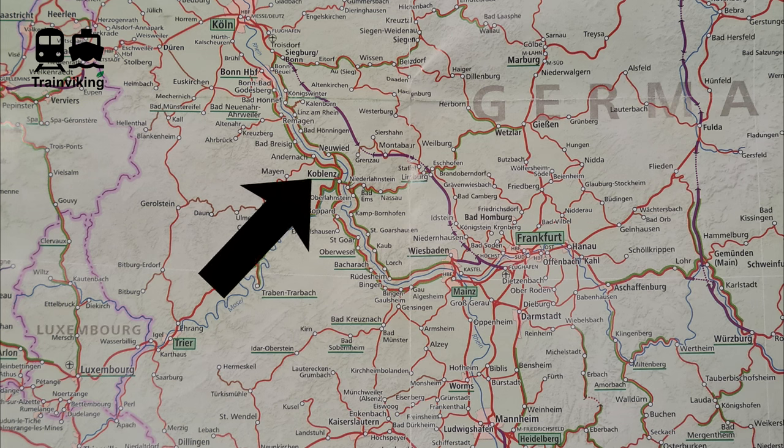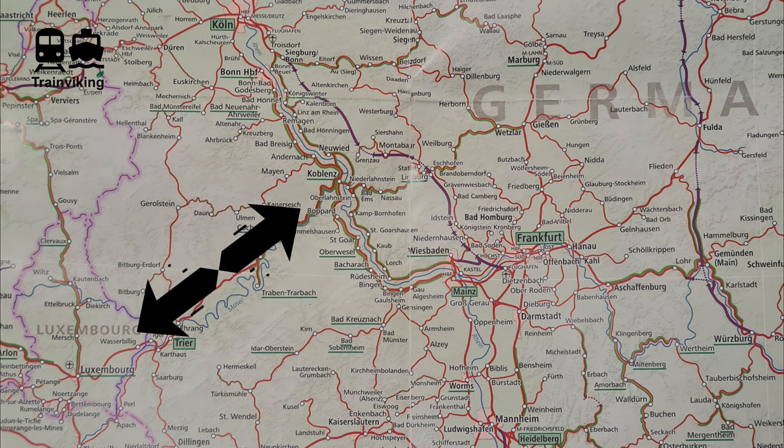Koblenz is mainly an important regional transportation hub, and for travelers traveling between Germany and Luxembourg or via Luxembourg, this is also the most important railway station. In Koblenz you find connecting long-distance trains, and in Koblenz you also find the Regional Express or the local express trains that will go to Luxembourg.